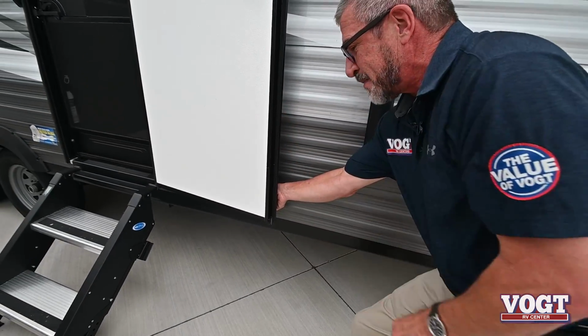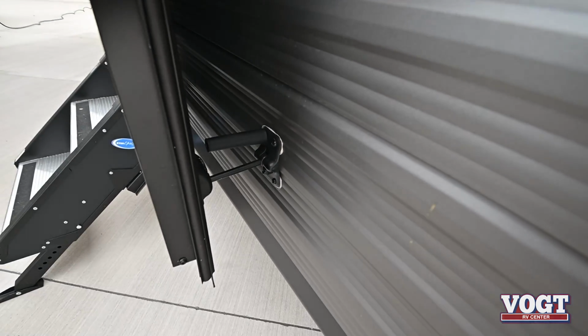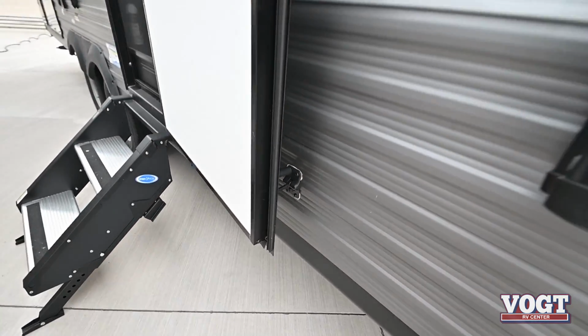This just has a little tab back here. You pop it in there. Now, if you want that door open all the time and it's not banging around, it's secure.